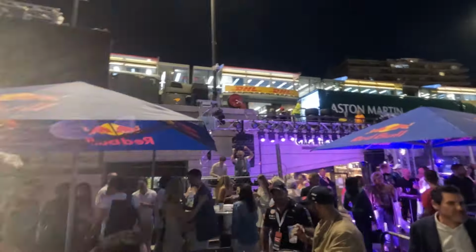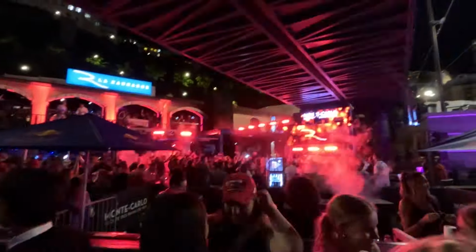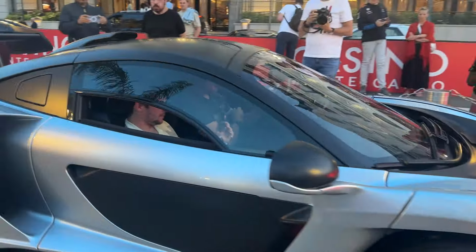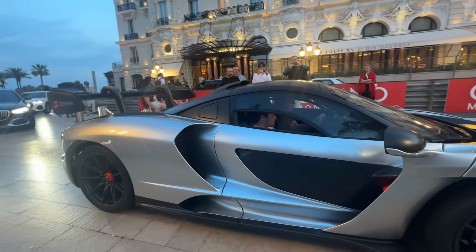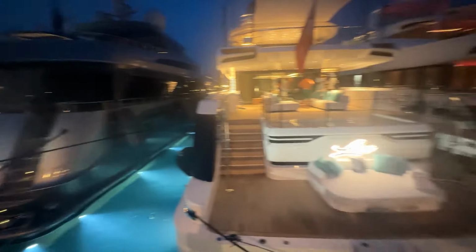There we have it, Monaco Grand Prix. We're chilling here out the front of the Bugatti dealership. It's a nice place to be, isn't it? Oh, it's insane. This whole place is insanity. That pretty much brings us to the end of this journey here at Monaco. We had it all. The money here is crazy, the vibes here are good.